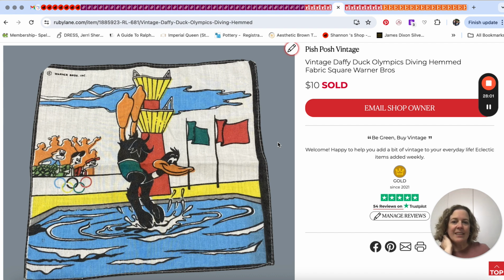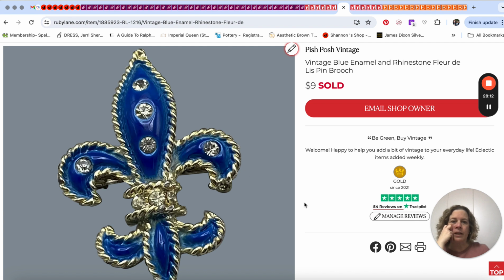This is just a tiny little fabric square hanky, something like that, featuring Daffy Duck at the Olympics, and I sold that for $10. It was smaller than a hanky, so I don't know what it was. I just sold this for $9. It was unsigned, cute, enamel with some rhinestones in it, but no known maker. I think I had it for $10, and then repeat buyers get an automatic 10% discount, is the way I have things set up.